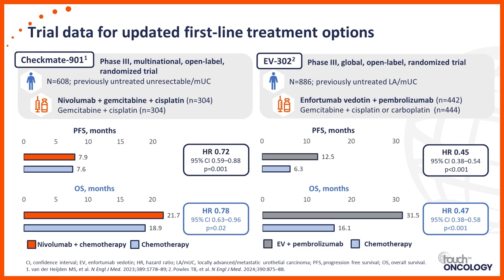The EV302 study was different. Enfortumab vedotin is a Nectin-4 targeted ADC with MMAE as the payload. Pembrolizumab, obviously, a PD-1 inhibitor. And the combination of those two together had really promising phase 2 data in the frontline cisplatin ineligible space. In this study, the 302 study, enfortumab vedotin plus pembrolizumab was compared to Gemcis or Gemcarbo.